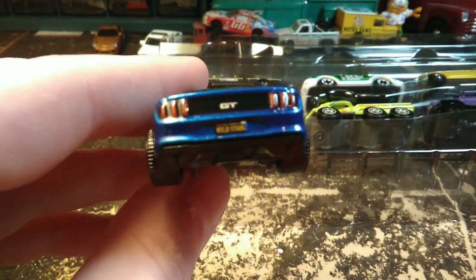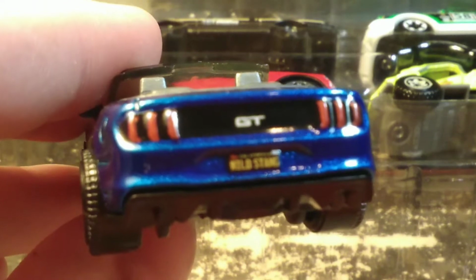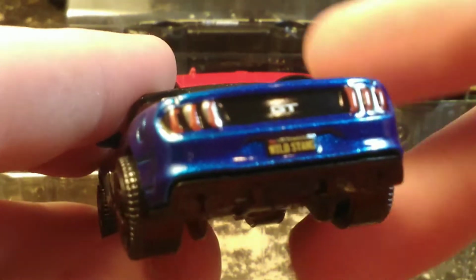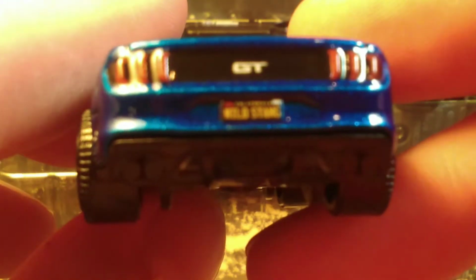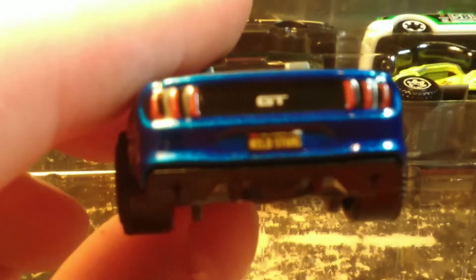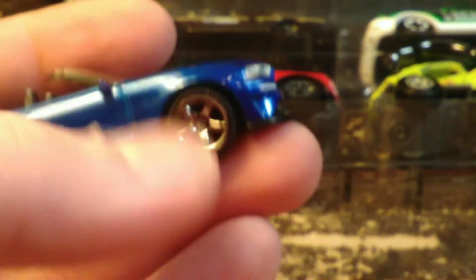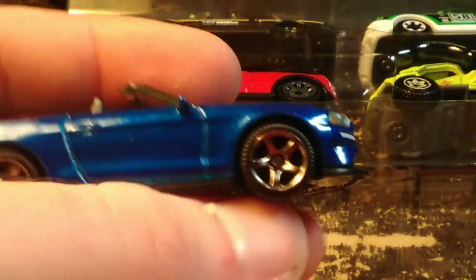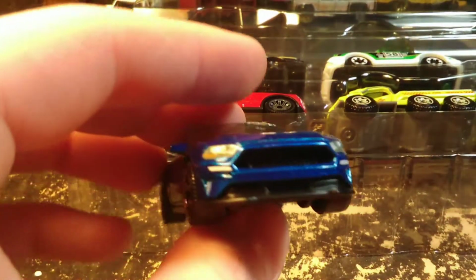However, I can't complain too much because everything is painted in. The GT emblem and the taillights. Got a California plate on the back. It says Wild Stang. Got black chrome wheels. And you can't really see it, but there is a Mustang emblem in the grill. It's just hard to see.